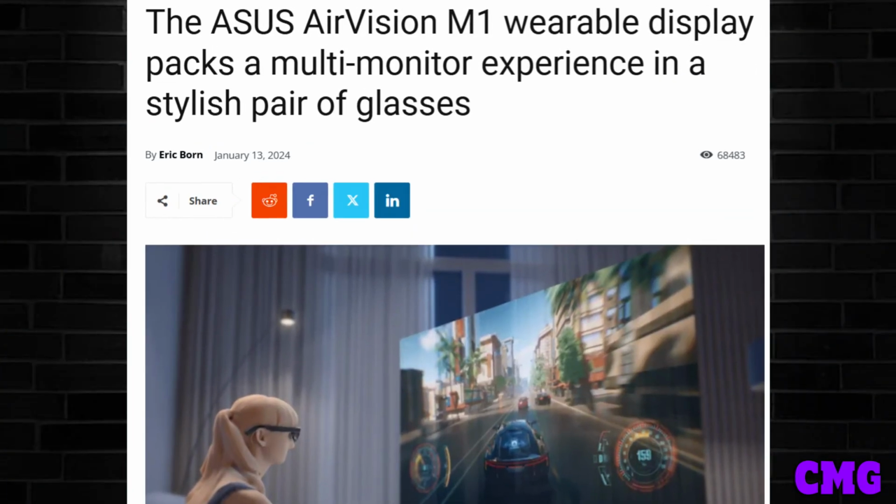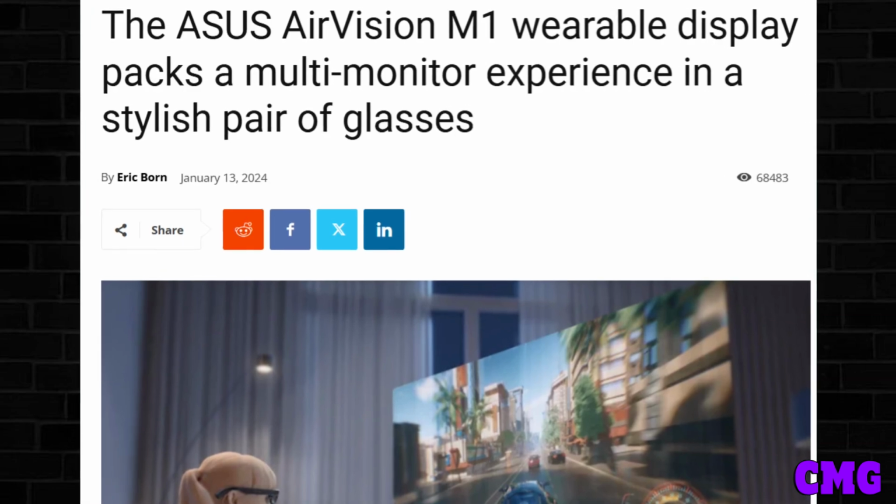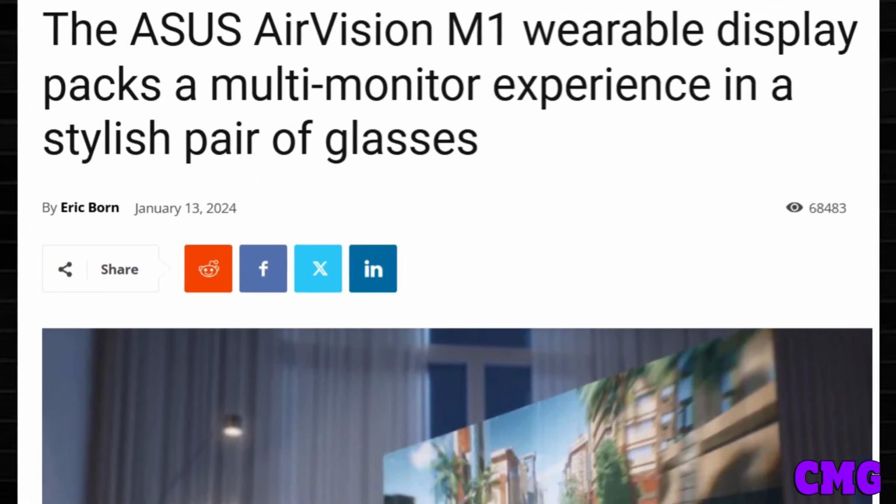But you do get a premium hard case. You have a choice of getting that, or you can go online and get a case that fits what the ROG Ally X needs. The ASUS Air Vision 1 wearable display packs with multi-modal experience and a stylish pair of glasses. So you have a pair of glasses that works with the ROG Ally, because now you've got those ports just like the Legion Go, and you'll be able to play games in virtual reality in your glasses, but you can't do that on the Steam Deck. So that's the comparison right there. Those are the options on the Legion Go, ROG Ally X and the Steam Deck OLED.